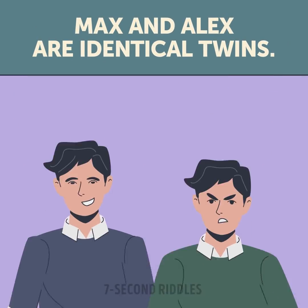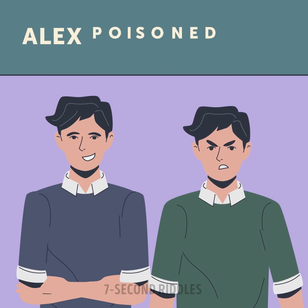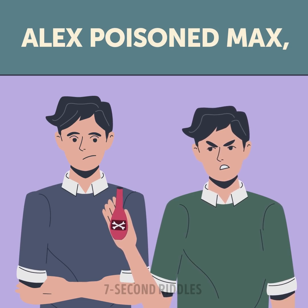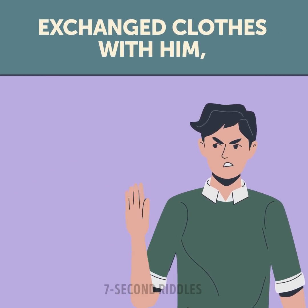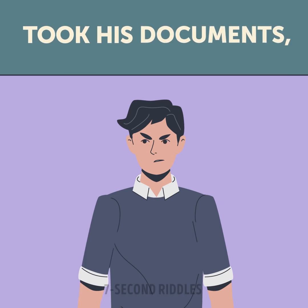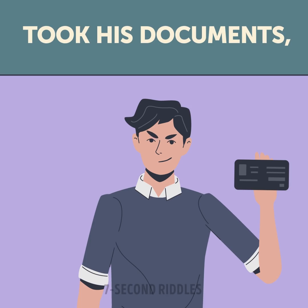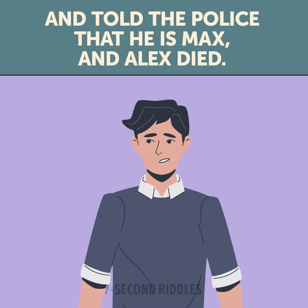Max and Alex are identical twins, of course. So, Alex poisoned Max. That really did happen. Alex poisoned Max, and then can you guess what he did? He took his clothes. He exchanged clothes with him, but not only that. He took his documents, his driver's license, his credit card, his birth certificate, everything, sneaky, and told the police that he is Max and that Alex died.